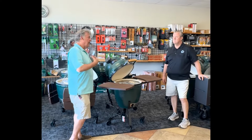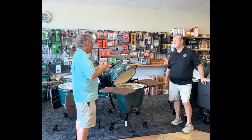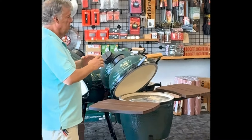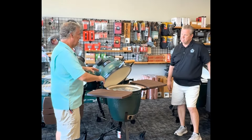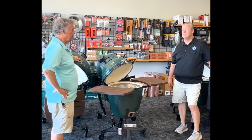So the big green egg, I have a big green egg. I love my big green egg, but people put them in different situations and setups. Okay, so what I want to talk about is the pros of cart versus nest versus built-in, and the different applications that people look at.